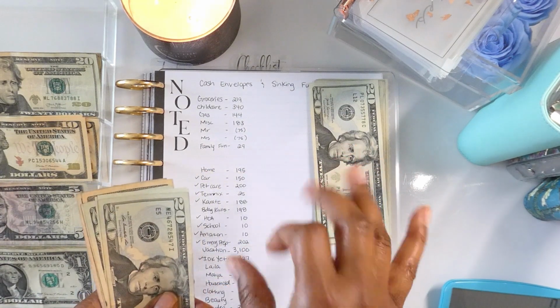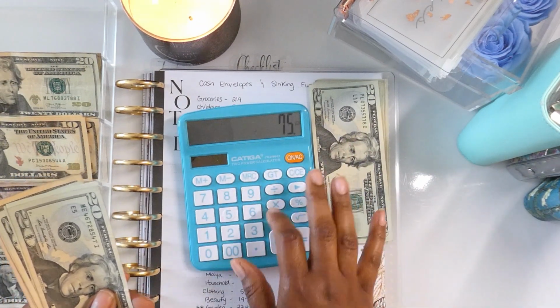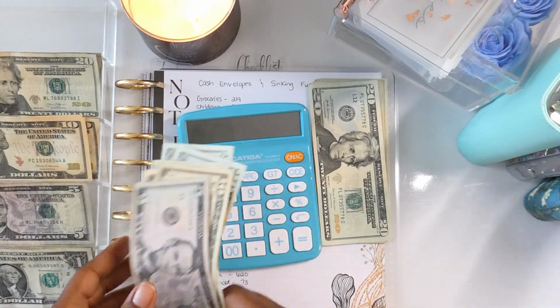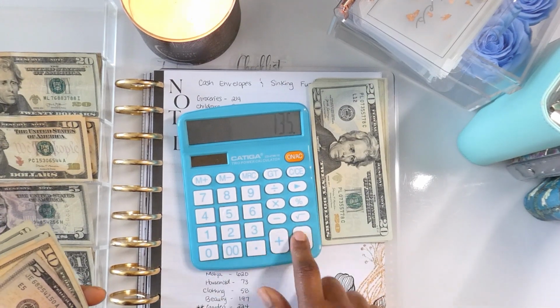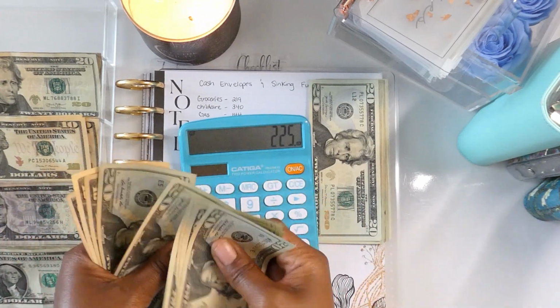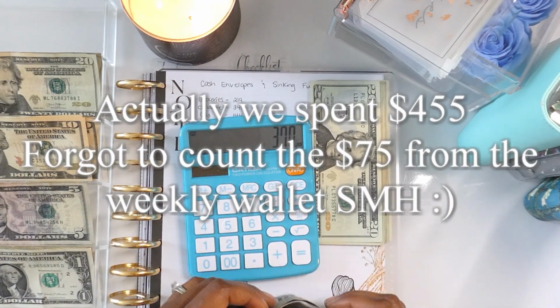So since I did not stuff the envelopes for 3 weeks in March, that would have been $75 that I was supposed to add 3 times, right? So we used $225 plus this. 20, 40, 60, 80, 100, 20, 30, 45. So 135. Actually, I think I added that wrong. 75 times 3, 225, 20, 40, 60, 80, 100, 20, 30, 45. Okay, 145. So we spent $370 for the month of March.